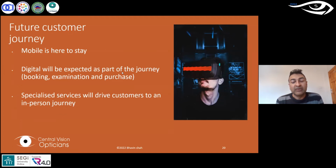So even from the bookings, the examination and the purchase, people are going to be expecting an element of a digital part of that experience, and it enhances all aspects of that. And in fact, if you have a specialized service, it will help drive customers to the physical in-store, in-person journey as well.